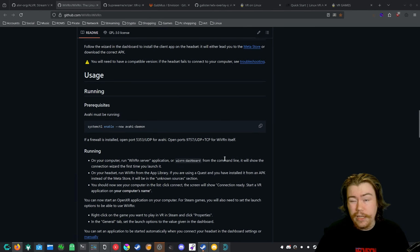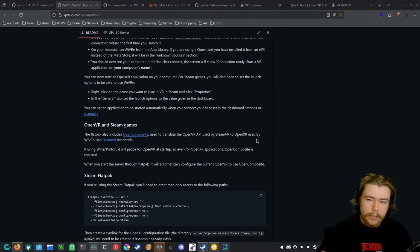So for me, it would be through Firewall D, and that's pretty simple to do. I just add it as open ports, and then I usually restart my computer, and then it should just work. Now, this is where one of the problems starts to happen with using WiVRn.